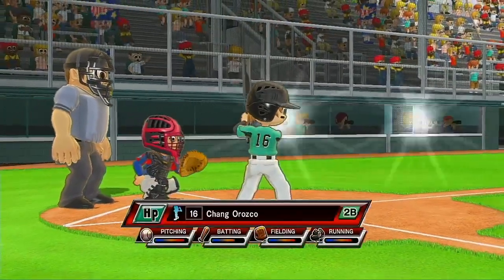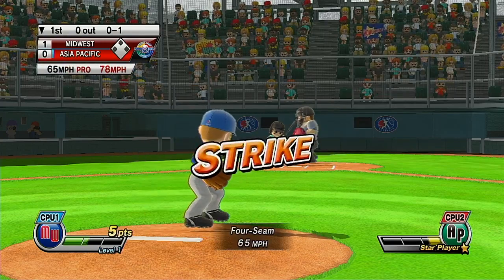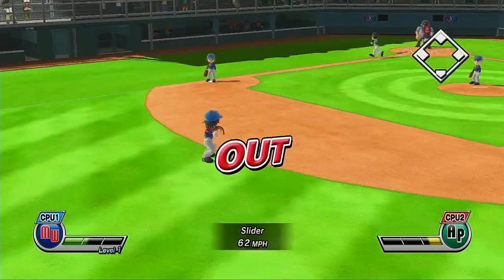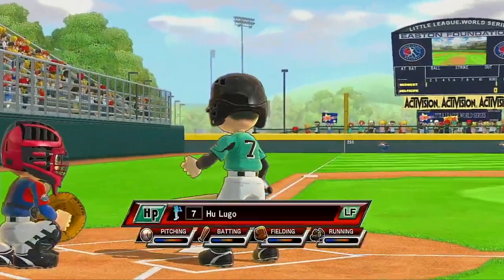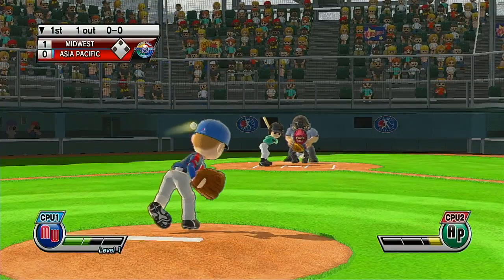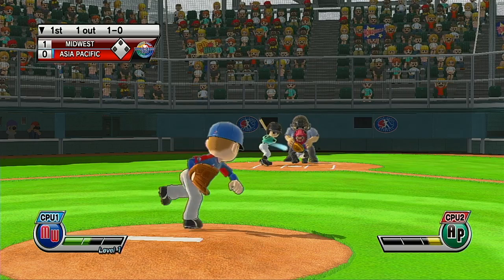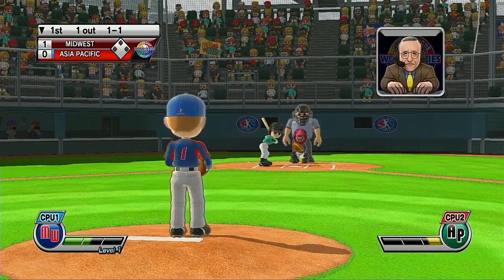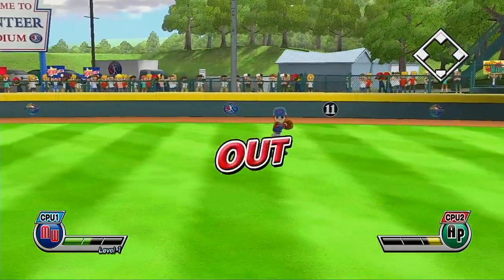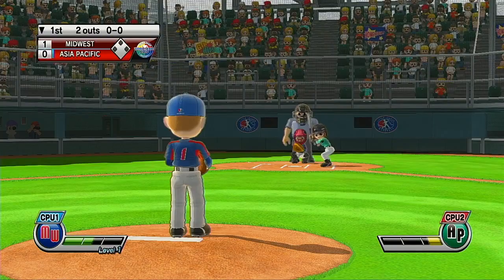Leading off at second base, number 16. We've got a lot of talent here today. Batting second in left field, number 7. Ball. Steer right. Sinker in the strike zone. Here's a good-looking young player. He got a nice slap on that ball, but it's not going to get any height. Low line drive. Batting third in right field, number 19.